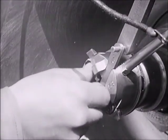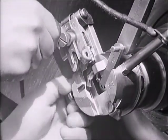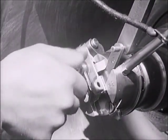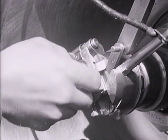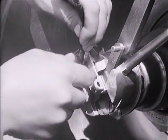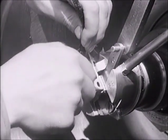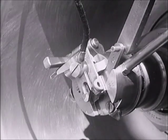Next, the ejector is fitted into position. The slide containing the firing leaf is now inserted. Finally, the electric cable is attached to its terminal. The firing mechanism is now ready to fire either electric or friction primers.